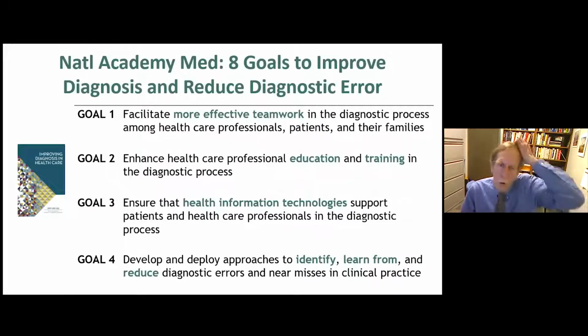Number 1, more effective teamwork. So this idea that the pathologist and the radiologist and nurses and the patients themselves are really part of making the diagnosis, and we really need to leverage that better. We'll talk about that some more. Number 2, enhancing professional education, so that, just like we just taught you about the kinds of mistakes, the cognitive biases that are happening and the awareness you need, there needs to be more training about this in medical school and CME.